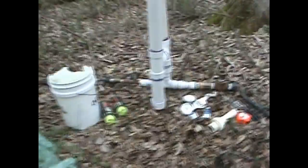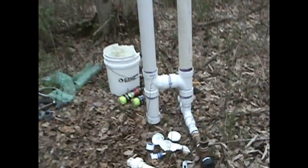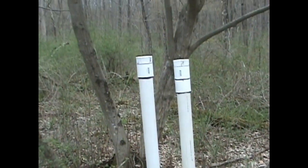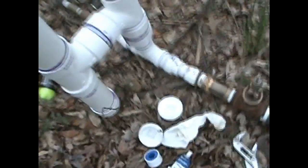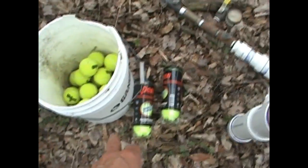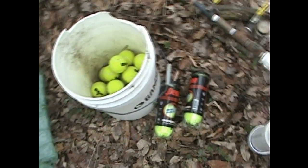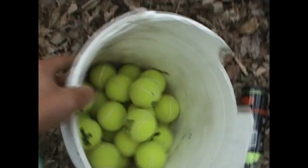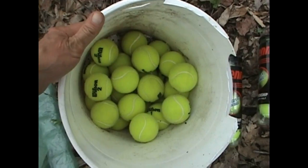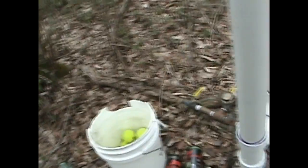New double pressure chambers. Come around, let you see from this side. They both have threaded caps for the top. I only have 6 more tennis balls in stock, so I'm going to dump those in. I will probably get more in the future, but for now I'm going to just dump those extra 6 in, and the other 24 in there. Just wanted you to have an idea of what the volume of those actually is in there.